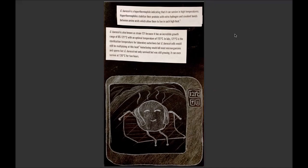In labs, 121 degrees Celsius is a sterilization temperature for laboratory autoclaves, but G. barossi cells would still be multiplying at this heat. Autoclaving would usually kill most microorganisms and spores, but Geogemma barossi not only survived that, but was still growing. It can even survive at 130 degrees Celsius for 2 hours.